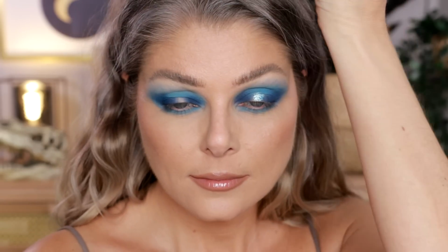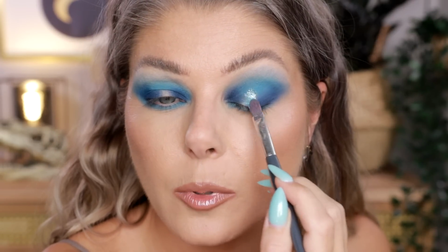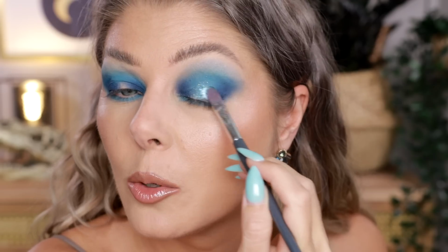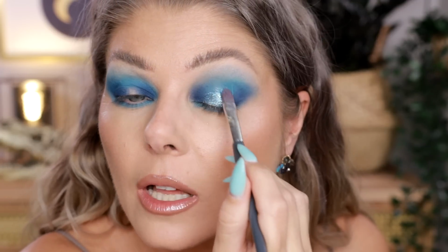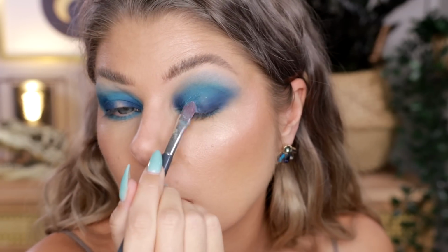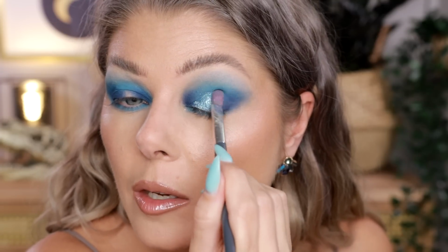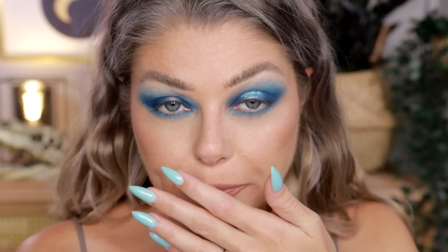Wow, I'm just putting that in the middle. Yeah, Blue Eyes. They were not kidding around. Oh my god, I love a light blue shimmer, and that is so impactful. Holy bananas, I'm actually drooling.